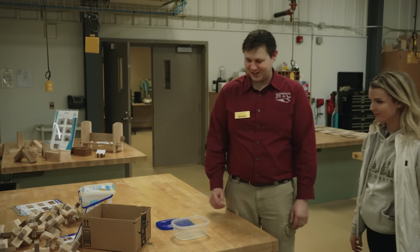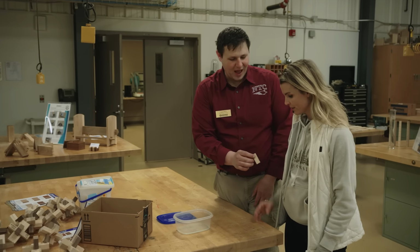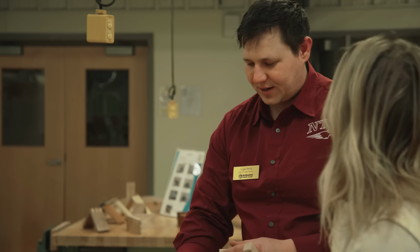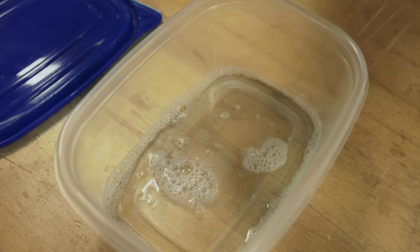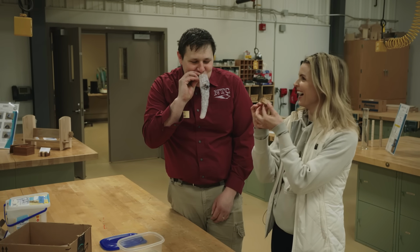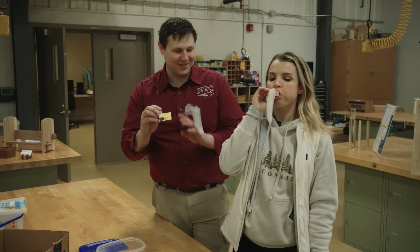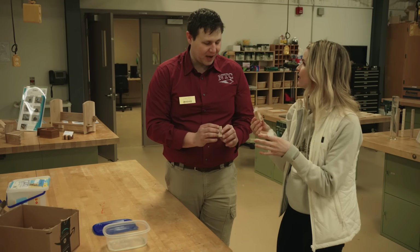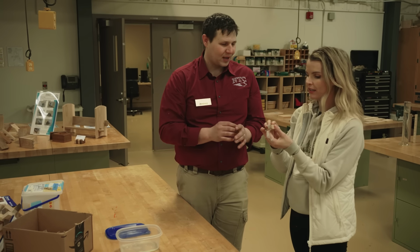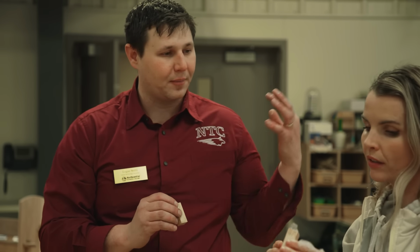This is a fan favorite demo that we have here at the Wood Technology Center. And what we've got are some blocks of red oak lumber. Okay. In this dish is some soapy water, and if we dip and then blow through the other end, oh, wow, you can make bubbles come out of it. Wait, why does it do that? So the science behind this is wood is like straws. And so what we're blowing through are what's called vessels, and those are the wood cells that transport water and nutrients from the roots of the tree up to the leaves.